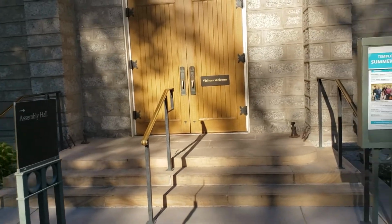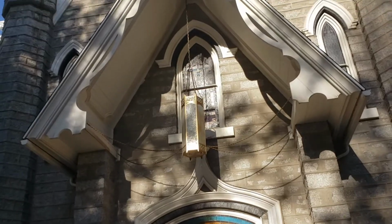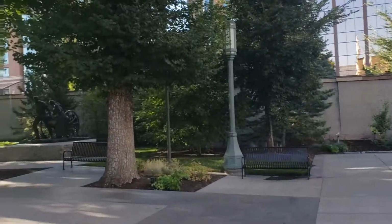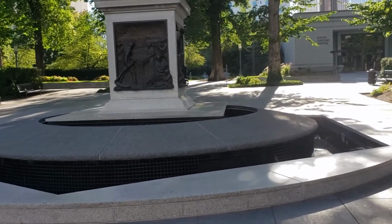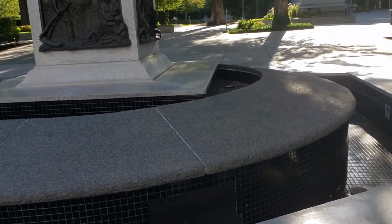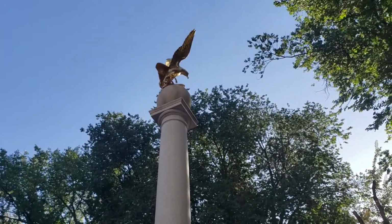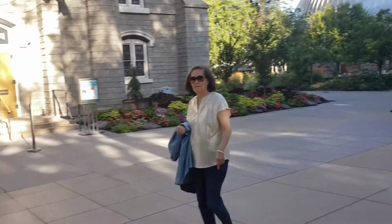Quite an ornate assembly hall. Looks like it was probably the original church built here, repurposed as an assembly hall. But for some reason the fountain is dry. There may be some kind of special service this morning.